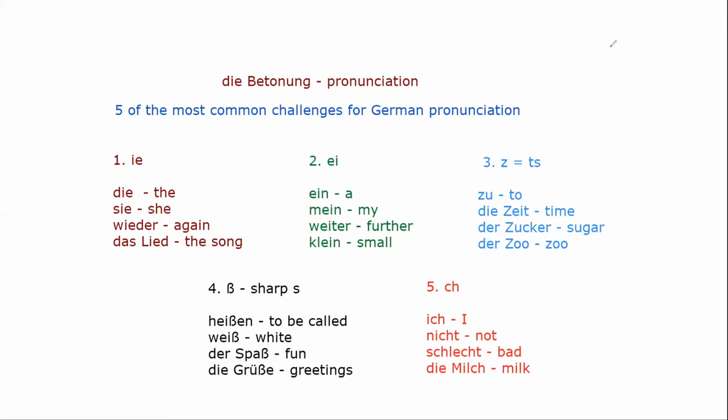Now, the opposite of that, the EI, is I, as in ein, mein, weiter, klein. Yeah, so ein, mein, weiter, klein.